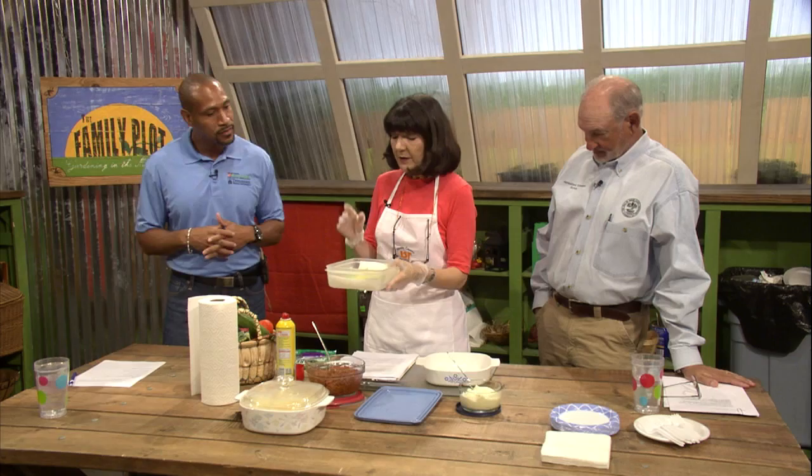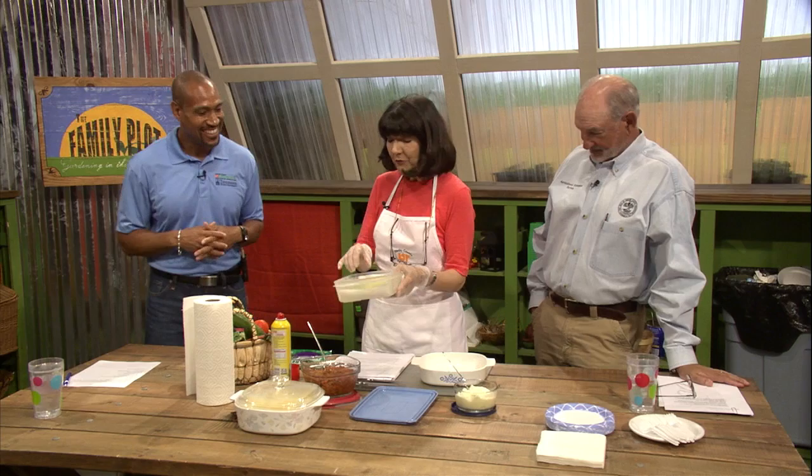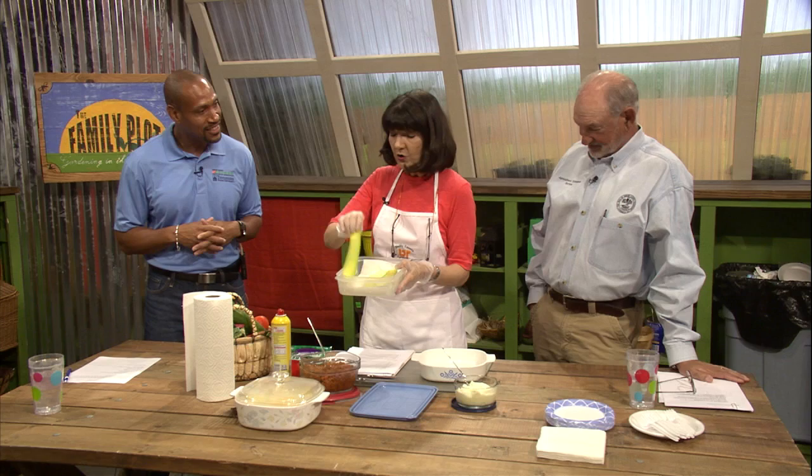All right, so let's start with the zucchini lasagna. Like I said, you will have the recipe if you would like it. The first thing that you have to do is boil your zucchini, and you can profit by my mistake, because I boiled it for too long, and the first batch just kind of fell apart. I boiled it for 10 minutes. Don't boil the zucchini for more than 3 minutes.